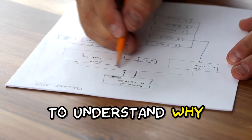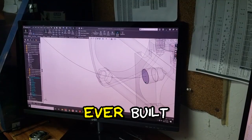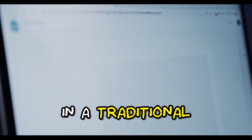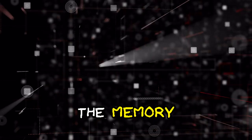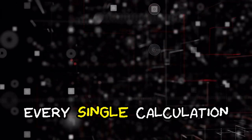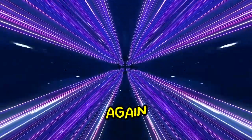To understand why this chip is such a big deal, you first need to understand a problem baked into almost every computer ever built, called the von Neumann bottleneck. In a traditional chip, there are two separate places where work happens. One area stores data, the memory. Another area processes that data, the processor. Every single calculation means shuttling information back and forth between those two places, over and over again, billions of times per second.